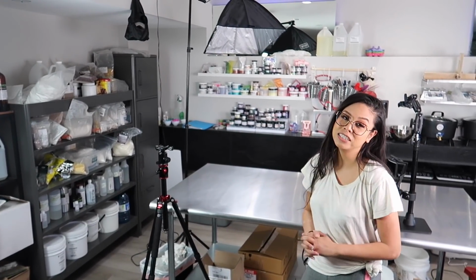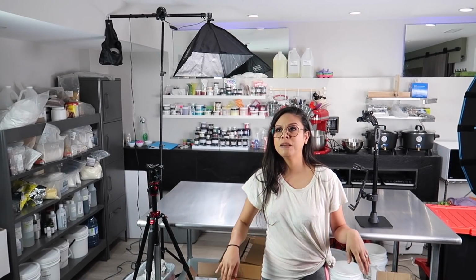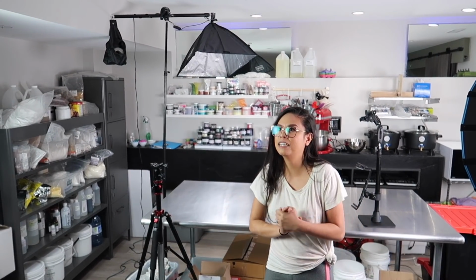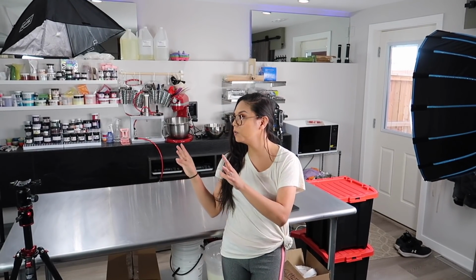These studio lights really help to light up the space. Like I mentioned, the studio is super dark. I will do a video, I think, in the future about all of my filming equipment. I think that is something that a lot of you guys would be interested in. I don't know, let me know in the comments. But let me give you guys a closer look as to what we have stored here.